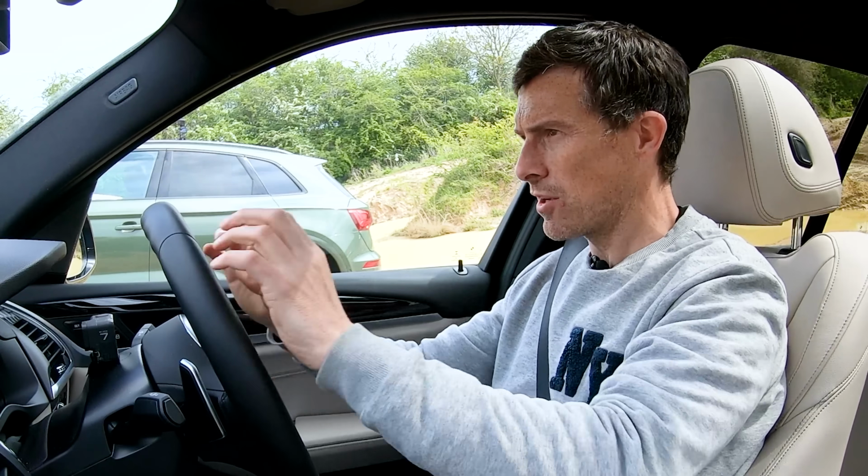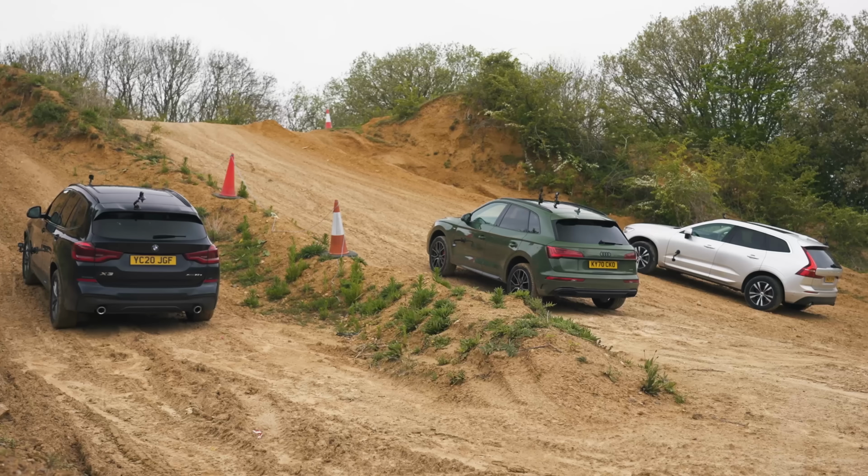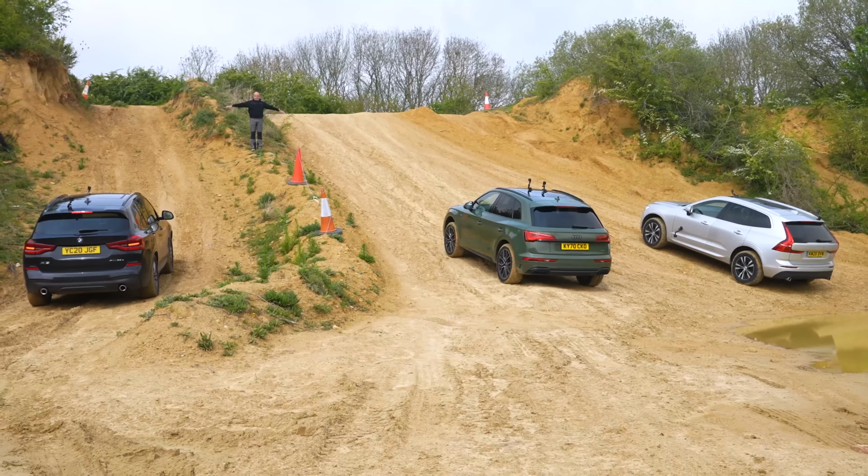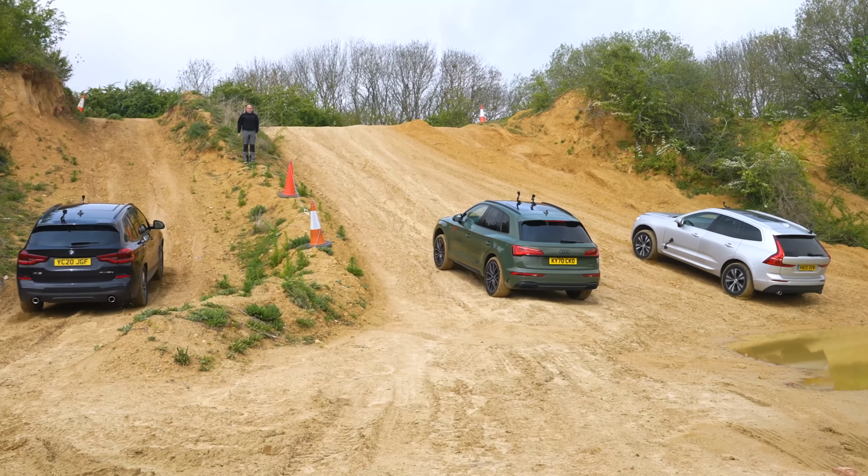Let's do this. I think I might have an advantage because the electric motor will give me an extra bit of boost off the line to get me up this hill, hopefully ahead of the other two. Let's do this. 3, 2, 1. Come on.